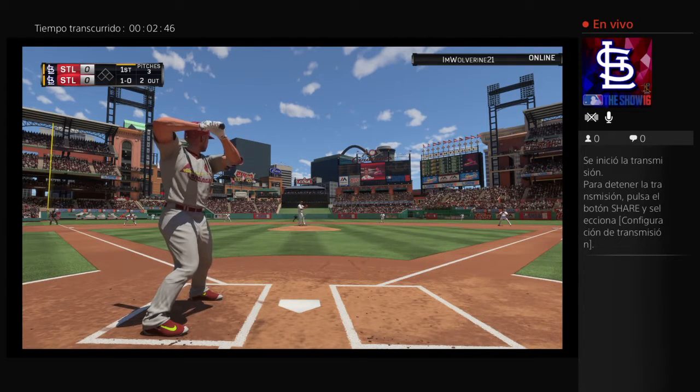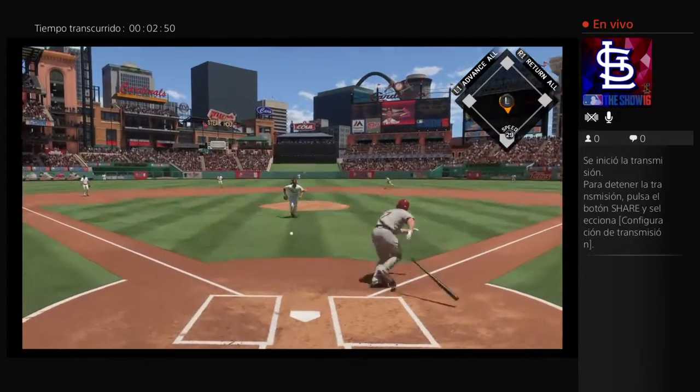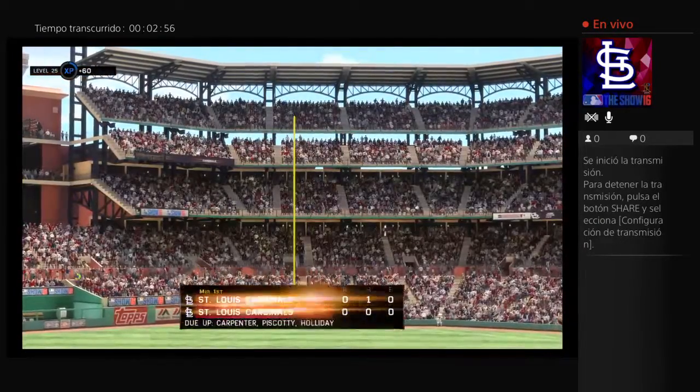The windup and the 1-0 pitch. A swinging bunt to the mound. On to Moss at first, and the inning is over.